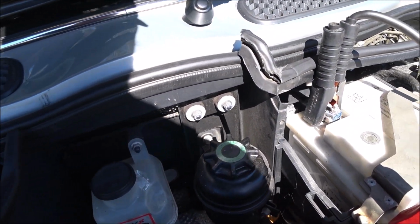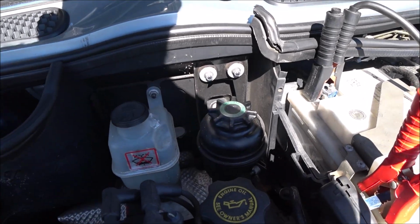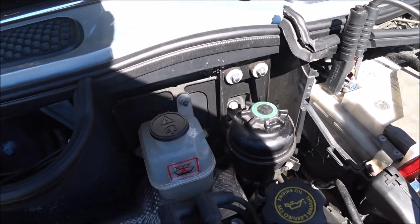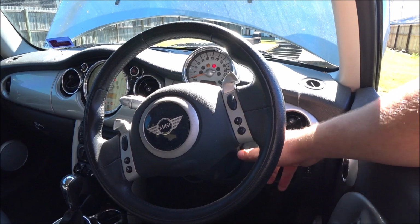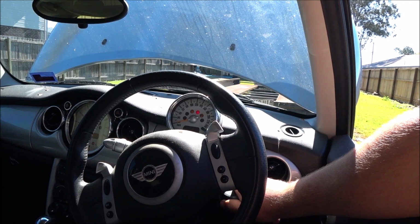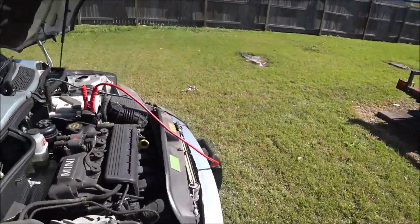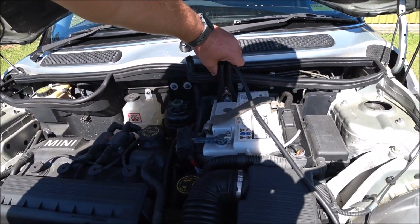I wonder if it's got an electric power steering pump. You can see this fluid trying to get out of here right now. So I'm not sure, but that sounds like some sort of electric pump trying to pump the fluid and getting nothing but air. Let's see if she starts. Should start. Started a minute ago. Lovely. Obviously it needs a battery.